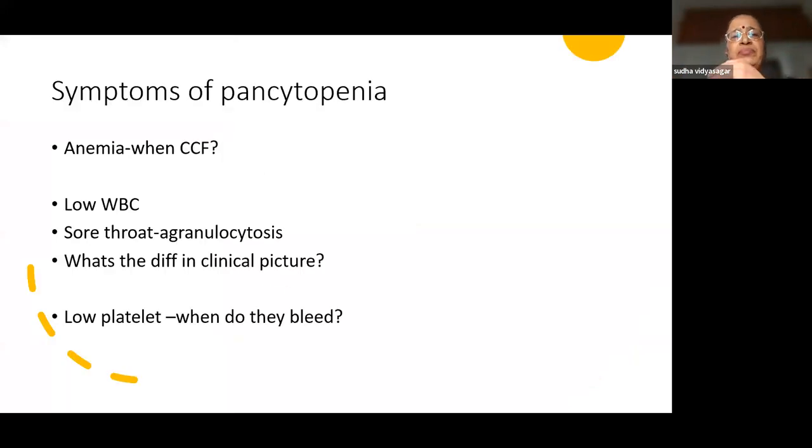Okay, we talked about symptoms of pancytopenia, right? So we are looking at anemia, leukopenia, and then thrombocytopenia. Let's go a little in depth in that. Okay, you got an anemia. When does this anemic person with a splenomegaly or whatever cause go into CCF? When do they go into CCF? What does it depend upon? All symptoms in medicine depend upon the speed of development, isn't it? As long as you have an acute problem, you will be symptomatic. If you have a chronic problem, you're likely to be asymptomatic. Remember that rule in medicine.